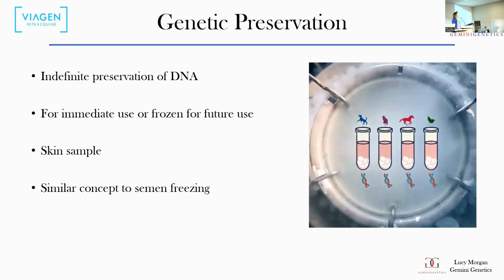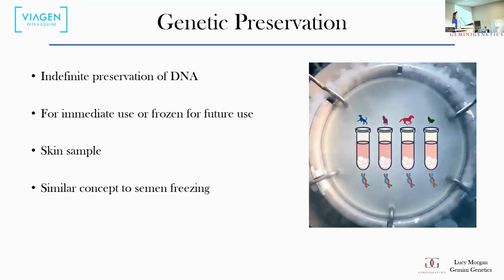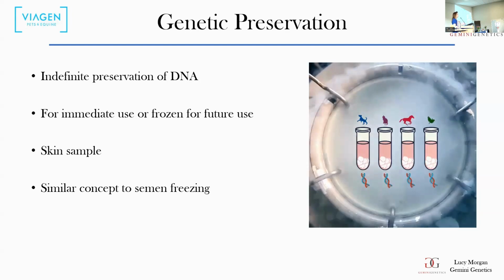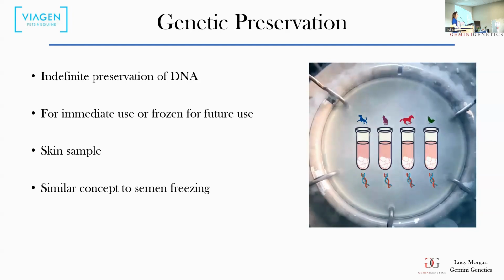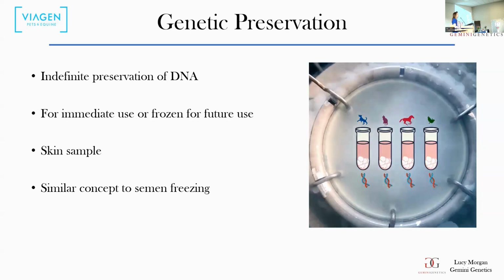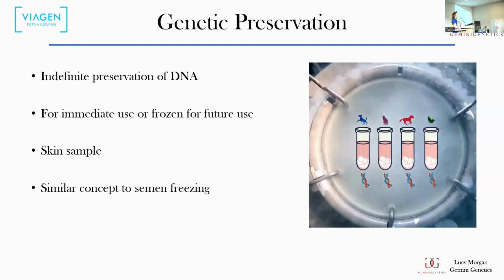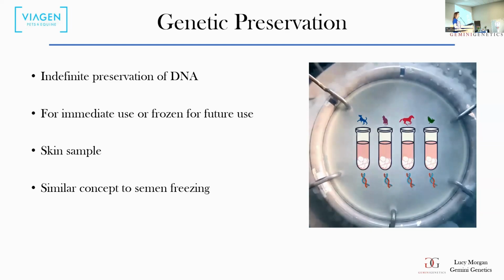So it's a combination of using the correct freezing media, the correct extender, and also the correct freezing curve. So we don't just take these samples and put them straight in the freezer. They go through different increments of temperature to enable them to freeze successfully. So that's stage one. You can take the skin sample, you can have it banked, and it can be sat there the same as frozen semen to be used in the future for whatever purpose required.